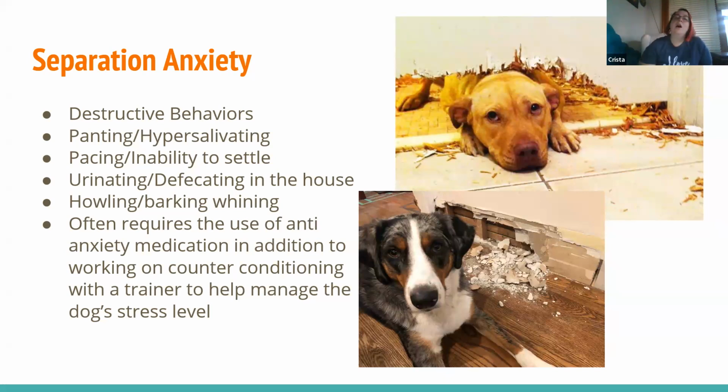So a lot of the counter conditioning deals with participating in some of those behaviors you would normally do before you leave the house and then not actually leaving. And then working up to a point where, okay, now that's no longer an indicator to your dog that you're going to be leaving them alone. And so now you're going to try doing some of those behaviors, but then you do walk outside of the house, but then you come right back.